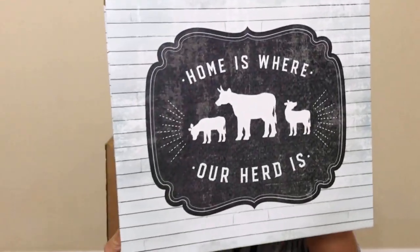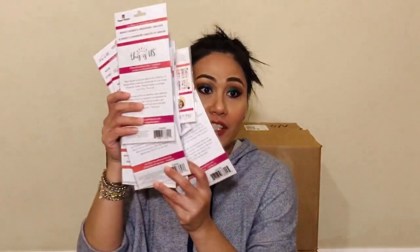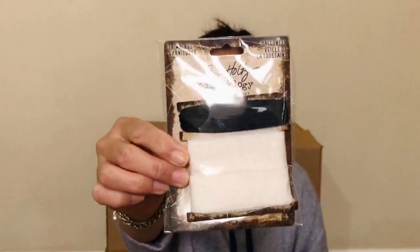Home is where our herd is. Look at that. It's like a nice container. You could put your recipes in here. I have a lot of palettes that I could store in here. Just stack them up in a horizontal row like this. Palettes that I don't use, maybe older palettes. Hey, I could put all of these stickers in here. Little trimmings. I don't know what to do with these. This season is basically the end of fall items and also clearance Halloween items.